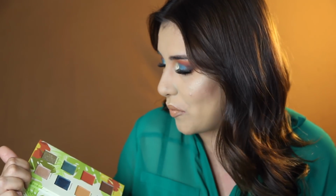I mean, you might not get it, but I just think all these colors work. Guantanamera. Calm down, Natasha. And then the last shade is Cafecito, which is a really true brown that looks like Cafecito.